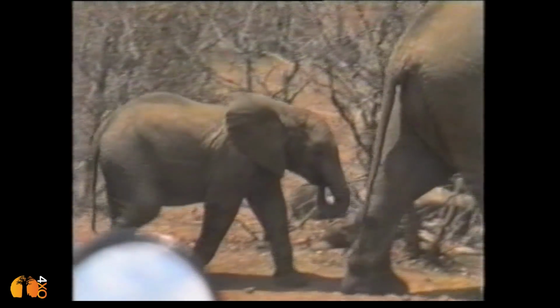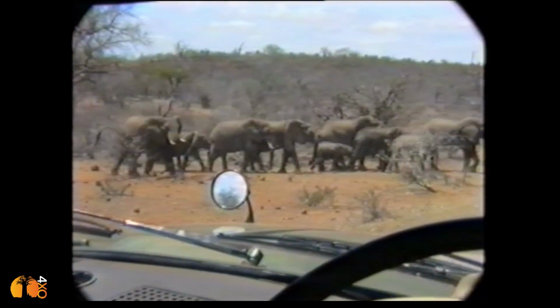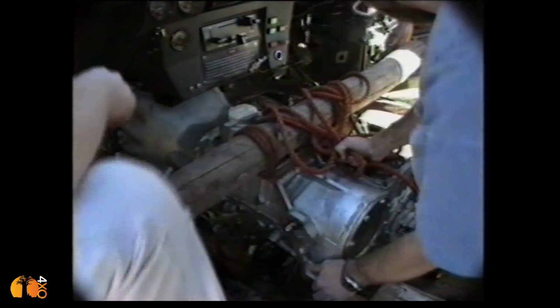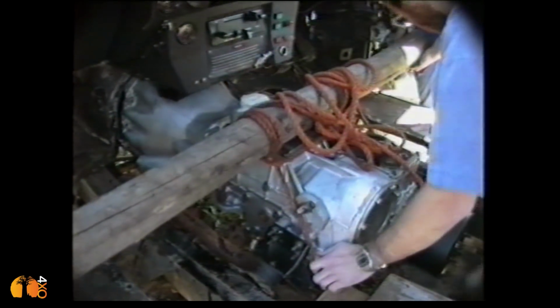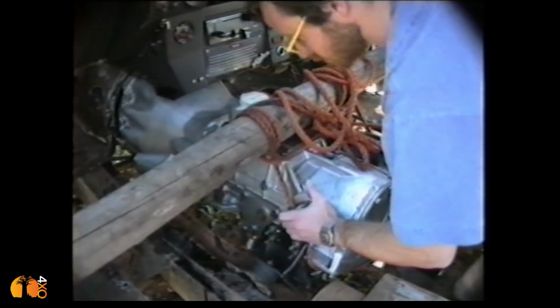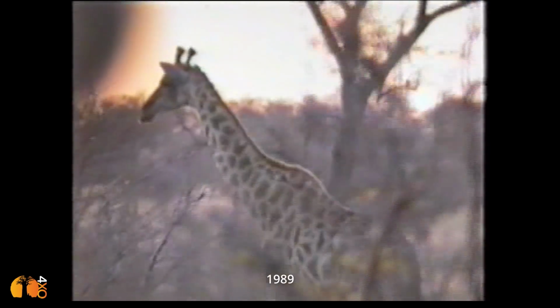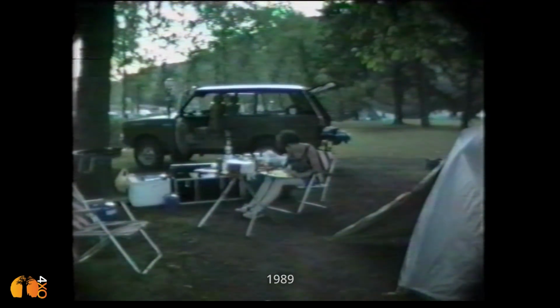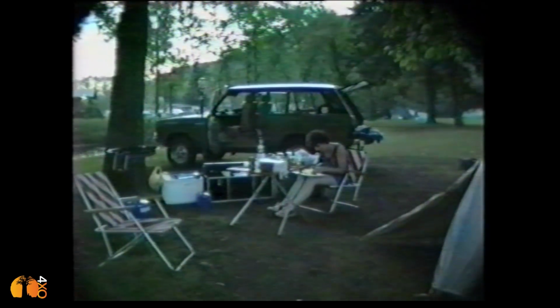I had just fitted a factory reconditioned 4-speed gearbox that had a much longer set of 3rd and 4th gears, so that you could get much better speed for revs. And I'd wanted to fit it to my Range Rover for a long, long time, and we had a lovely time. I remember us counting animals and filming them and camping. I did a bit of trout fishing, not in the Kruger Park, but in the areas not far from Kruger Park.